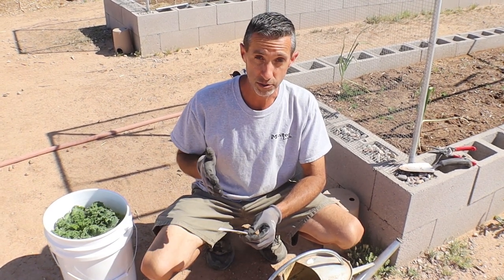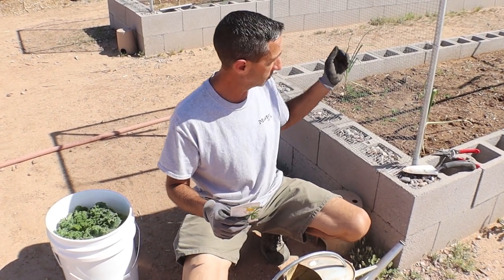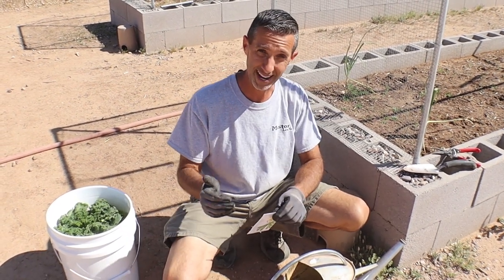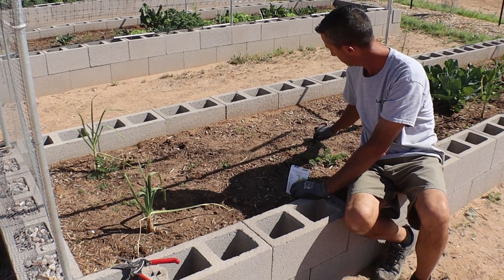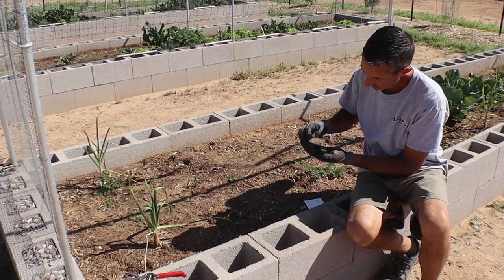We know that these squash, zucchini squash, taste amazing. So we're gonna put a couple of spots, try to get anywhere from 2 to 4 plants to take in this bed, see how they do going into the hottest part of the year. Well, you know what, I think I've got 4 left. I do. Wow.